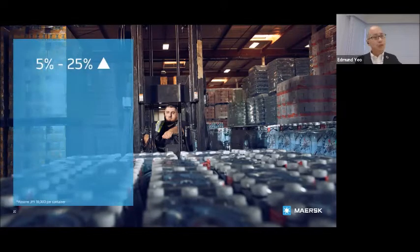For most companies, purchasing the Maersk Drayage Eco Delivery service would cost around 5% to 25% additional on top of the basic container drayage price. And that sounds like a lot in terms of percentages, but we often forget how much cargo each container can carry. And once we start to break it down, it will begin to look a lot more affordable.